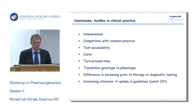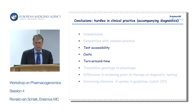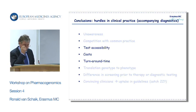And to finalize, we're going to hear some talks about accompanying diagnostics as well. I think if you look at those new developments, then perhaps several of these items are not that important anymore. But then we're still left with test accessibility, cost, and turnaround time, which would be the remaining questions. Thank you very much for your attention.